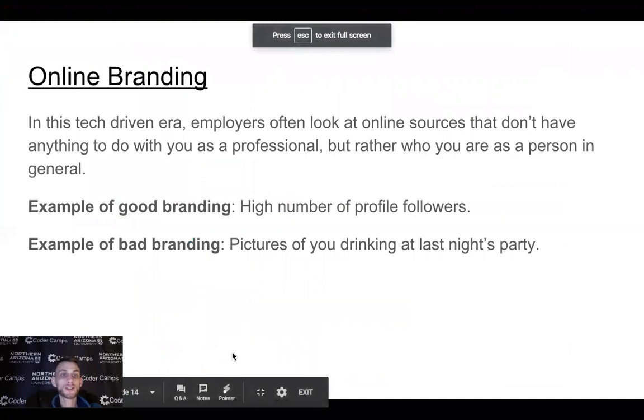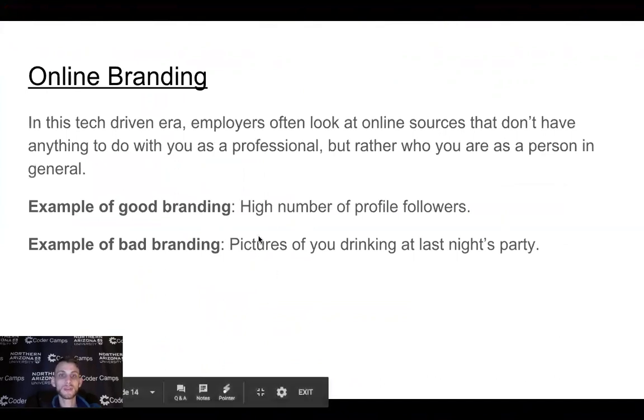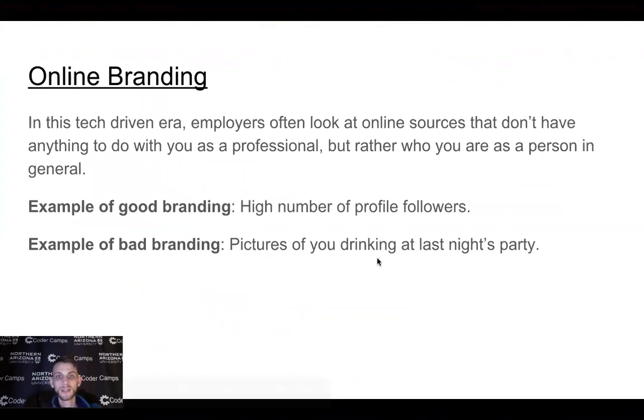Next, let's talk about online branding. In the tech-driven era, employers often look at online sources that don't have anything to do with you as a professional, but rather who you are as a person in general. An example of good online branding would be a high number of profile followers, just like we saw a minute ago. That actually adds to the candidate's value. An example of bad branding would be pictures of you drinking at last night's party.